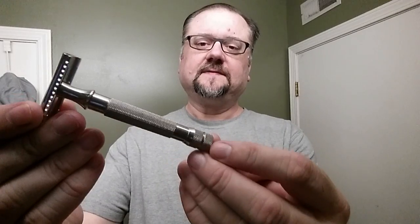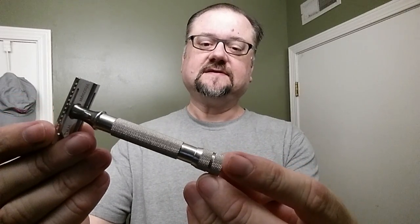All right, that's the software, or some of it. Another piece of hardware that we're going to use, this is a Fatip handle. They stopped making handles apparently. It's stainless steel.